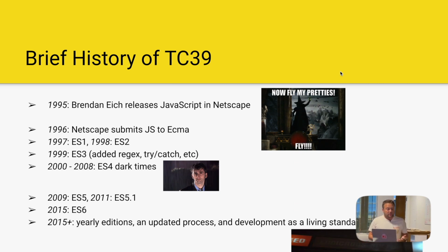So we adopted a new process as of post ES6, ES2015. We decided there was going to be an edition of the spec every year, and whatever happened to be in it would make it. There hasn't yet been a year without a new feature, but maybe that'll happen one day. And we also moved to GitHub, so we don't have to track changes in a Word doc anymore. We get to do it on GitHub. It is much nicer, believe me.